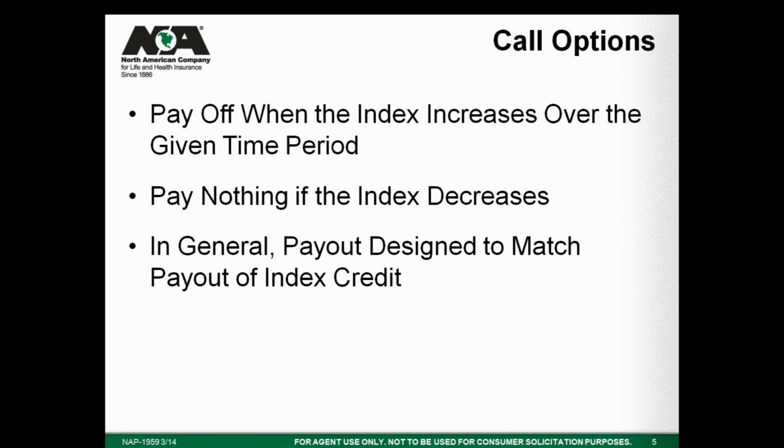So let's look a little deeper at these call options. Call options pay off when the underlying index increases over a given time period. So if the index goes up 10%, the call option provides funds allowing us to credit 10% for the policyholder. What if the index goes down? Then the call option pays nothing, and we in turn credit nothing to the policyholder.